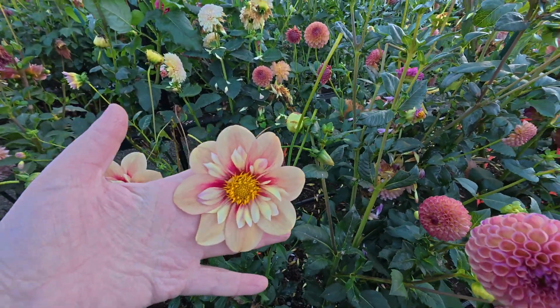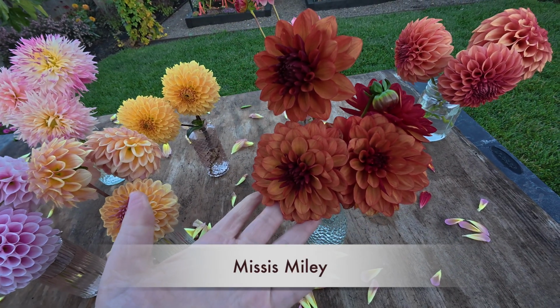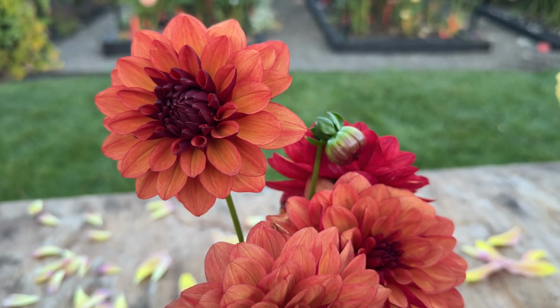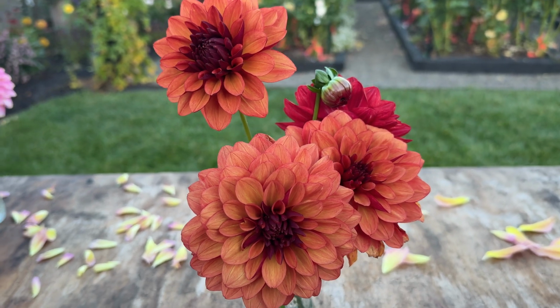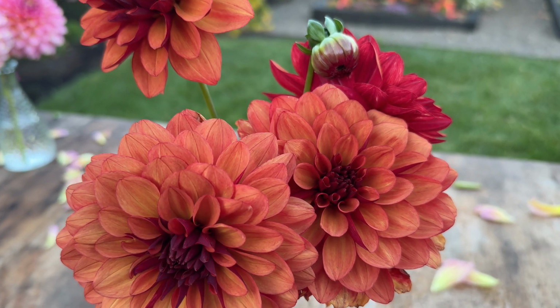She's so spectacular. Alrighty, number 9 is Mrs. Miley. This is one dahlia that I wasn't sure I was going to really love. I actually sourced her at the Northwest Flower Garden Show from Bad Birdie Blooms, and she is magnificent. I don't know if she's a new introduction, but she is so beautiful.